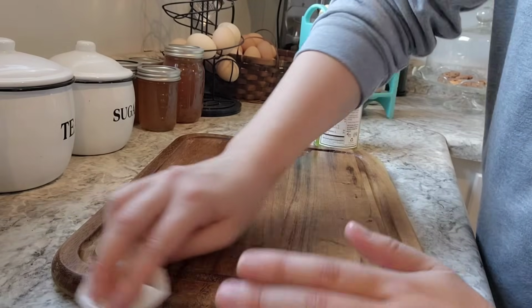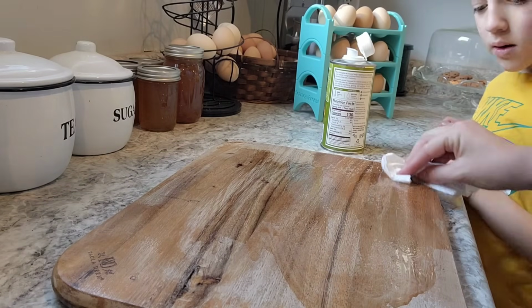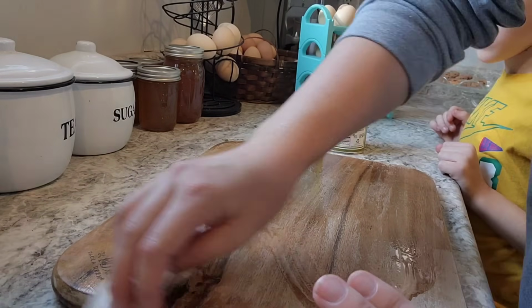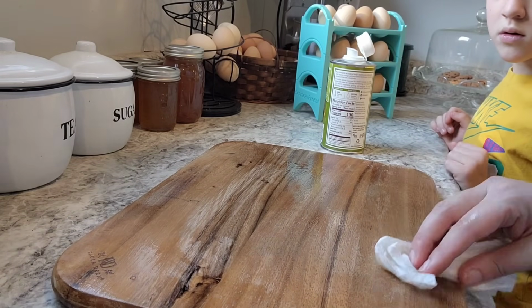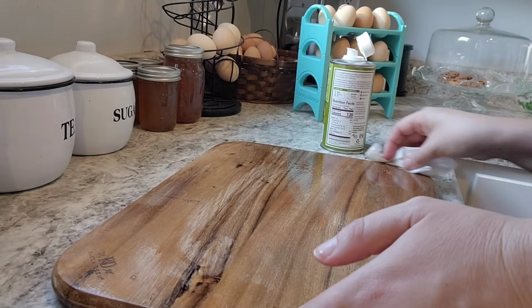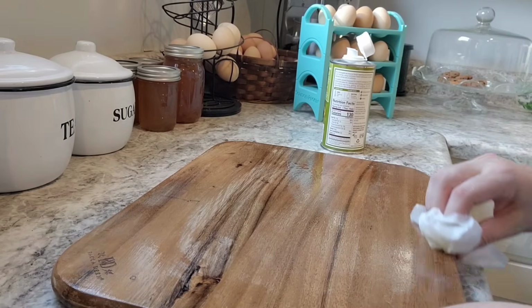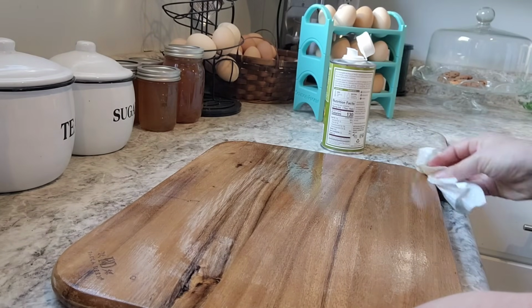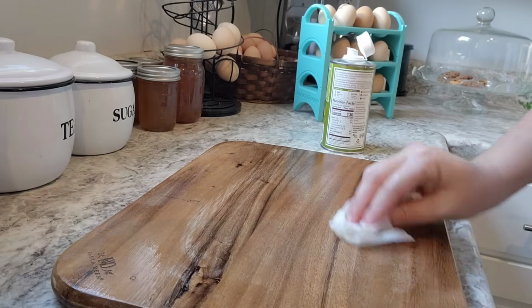The spoon that you're going to see me putting the oil on came from a local artist at an arts and craft festival that I went to. I've had it for several years too, probably, oh goodness, I don't even know, 5-6 years. And I've had the cutting board longer than that.